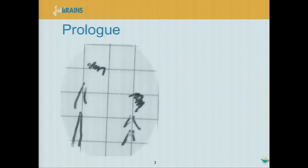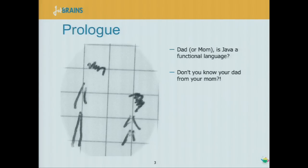So, a prologue. Imagine your 5-year-old son, Jimmy, coming up to you and asking, "Dad or Mom, is Java a functional language?" Well, I don't know what you'd answer, but I would be really surprised and say, "Don't you know your dad from your mom?" Well, if you think about this question seriously, it's a good one. To answer it, you at least need to know what is Java and what is a functional language.